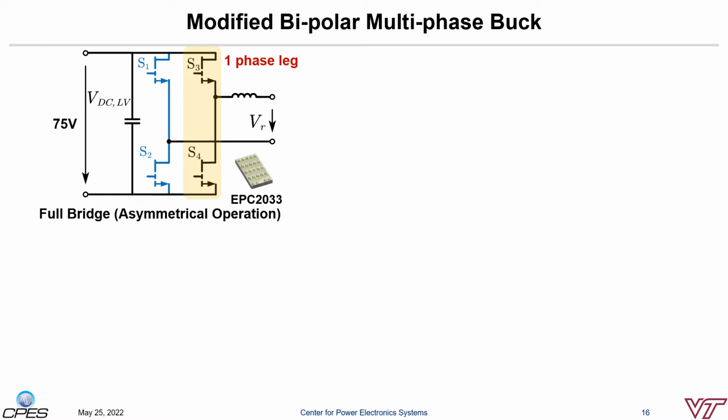To further simplify the system, the full bridge with asymmetrical operation is adopted here. The converter has one leg operating at a high switching frequency for regulation purposes. In this case, it is the S3 and S4 switches, and another leg, for instance the S1 and S2 switches, is used to change the output polarity.